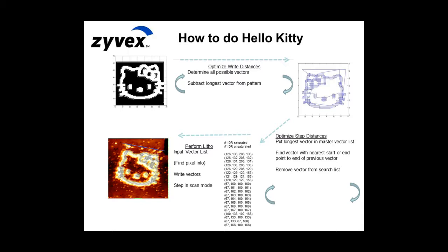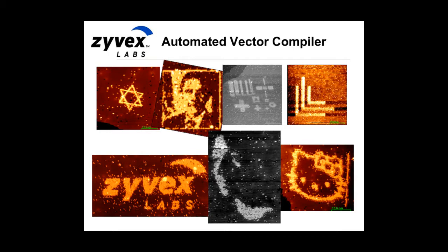We can do a wide variety of things. We can make another open six-pointed star. We can make political cartoons. We can do our company logo. That's actually a picture of Josh Ballard's wife. You can see the eyes, her nose, chin. She loved it. And we can also make some useful patterns that we use in experiments.